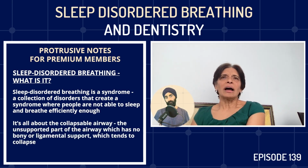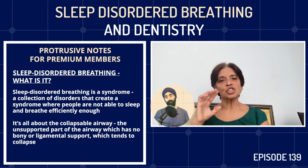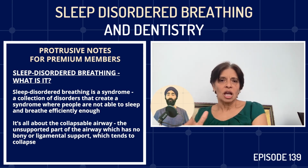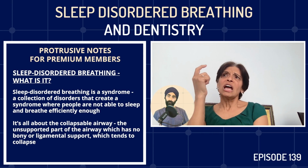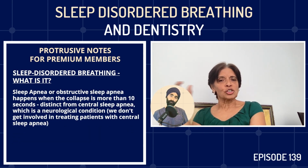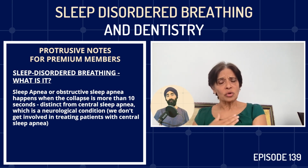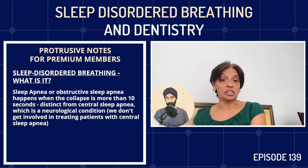It's really all about the collapsible airway. It's the unsupported part of your airway which has no bony or ligamental support, which tends to collapse. Now, when you have complete collapse for 10 seconds or more, that's called a sleep apnea, an obstructive sleep apnea. That has to be distinct from central sleep apnea, which is a neurological condition. So that's got nothing to do with us, and we don't get involved in treating patients with central sleep apnea.